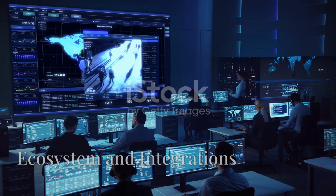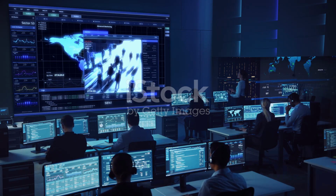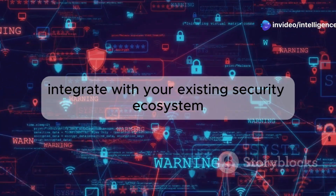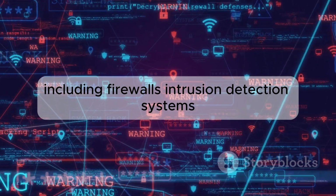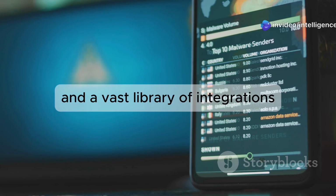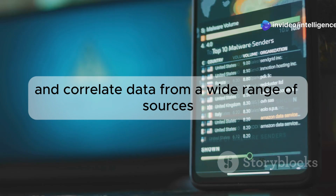Section 6. Playing well with others. Ecosystem and integrations. No SIEM solution exists in isolation. A critical aspect of their effectiveness lies in their ability to seamlessly integrate with your existing security ecosystem, including firewalls, intrusion detection systems, threat intelligence platforms, and more. Splunk shines in this area with a mature ecosystem and a vast library of integrations, allowing it to ingest and correlate data from a wide range of sources.